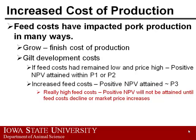But because feed costs have gone up, it's now continuing to stay at parity three, or with what we see coming down the pike, really high feed costs, that positive net present value won't be attained until feed costs decline or market prices increase. In other words, we're at such high feed costs right now that if we're losing money, no matter how long she stays in the herd, she's not going to pay for herself. So that's a short-term blip, hopefully. Hopefully market prices will come up and feed costs will come down such that the sow farms can be profitable soon.